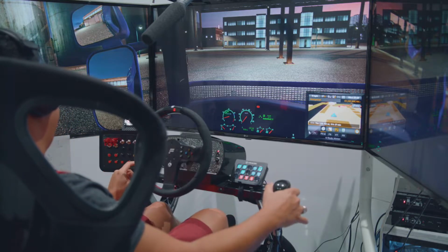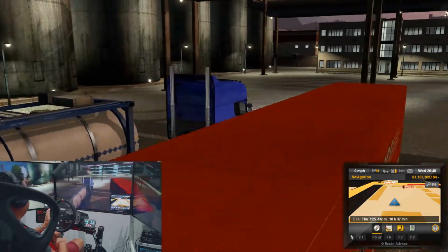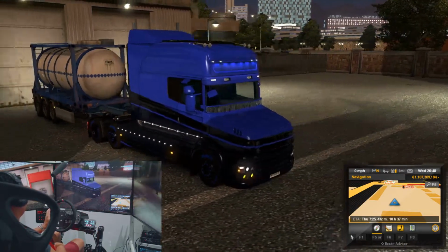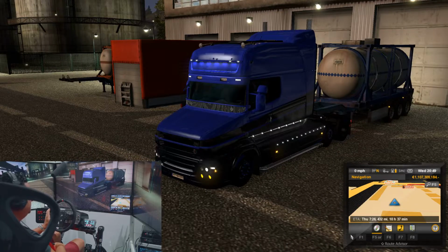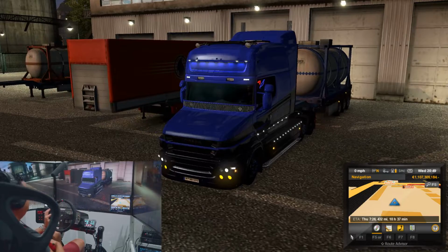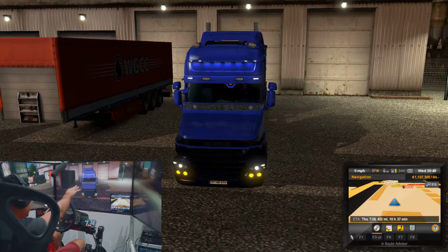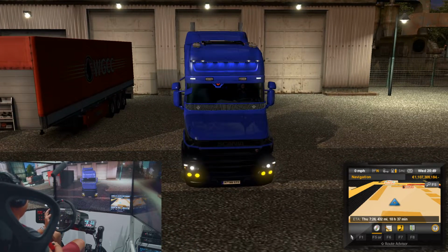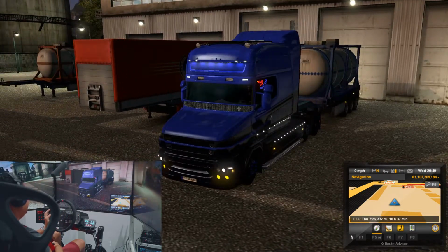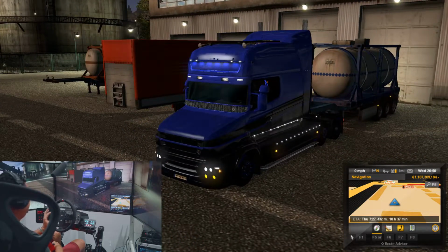All right, let's take a look at the trailer. Not very big. It matches the truck beautifully though. Check out that, the blue with the blue is like a perfect match. That's pretty cool. You can see the interior of the truck. I've got like this Scania LED inside there. You guys can see that. Pretty dope. Looks pretty awesome. Yeah, that matches pretty damn good.